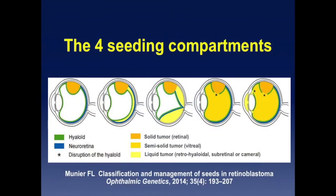So I just start with this slide just to remind the four compartments with this fairly amazing behavior of retinoblastoma, which can grow solid as a retinal tumor, can grow as a semi-solid tumor in the vitreous cavity, or even as a liquid tumor in the retrohyaloid space, where there is a hyaloid detachment, or the subretinal compartment when the retina detaches, or even when it invades the aqueous anteriorly.